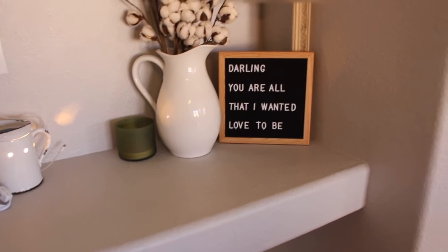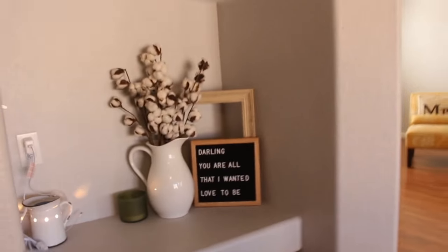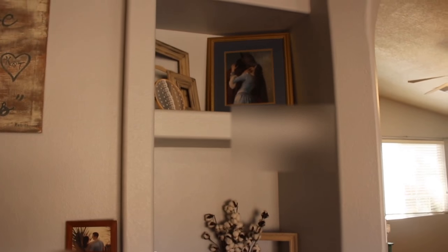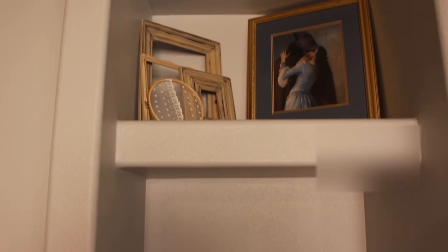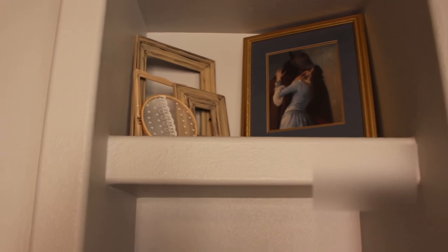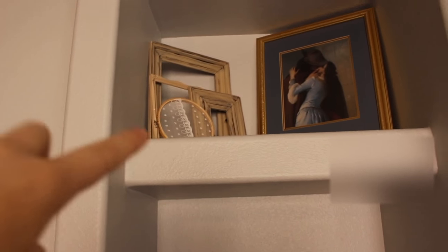It's the Fresh Balsam scent. And then this frame came with all the other frames. And then up top, that little picture of the two people kissing came from my mother-in-law. There's a really cool story behind it: my husband wanted it in his house, so we have it in our house. And then more of those picture frames and the, I don't know what it's called, the embroidery hoop. I think that's what it's called. And that finishes the living room.